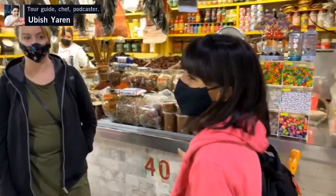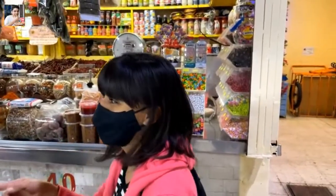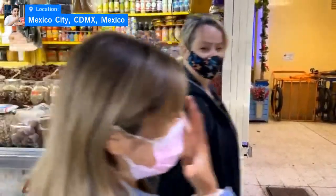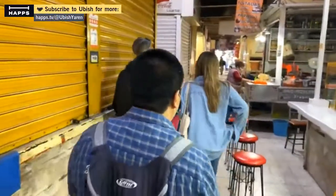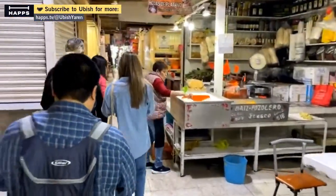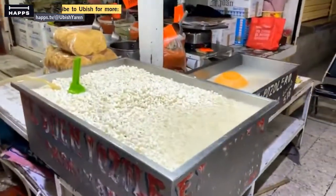Lamb or pork? Barbacoa. Okay, let's continue. All right, now I think we're going to have carnitas. Look at the corn over here.